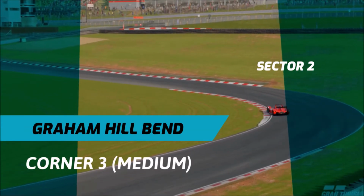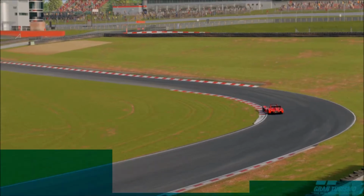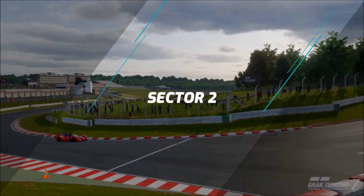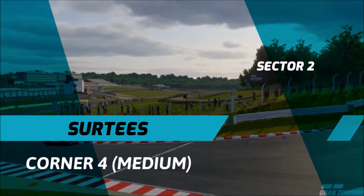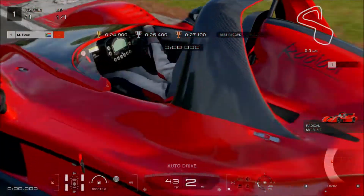Sector 2. Corner 3, called Graham Hill Bend, is a fast sweeping left-hander where entry speed is crucial, but also try not to bottle it by running too wide on the exit. Corner 4, Surtees, is slow to medium but requires a balance of brakes and throttle to get a good run onto Pilgrim's Drop. This is the corner you want to nail to do overtakes on Pilgrim Straight.